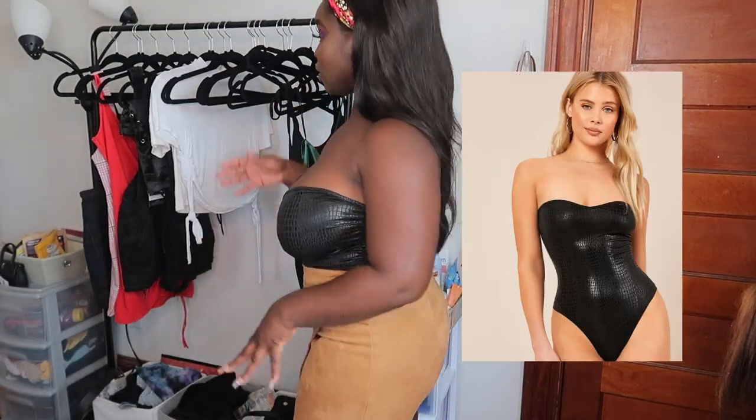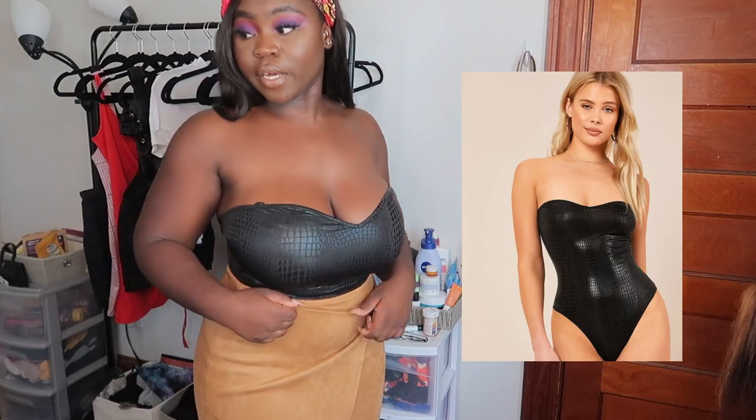So this is the next. This is a bodysuit. Ooh, I forgot the name. So this is a bodysuit. I just decided to pair this because my skirt was hanging up here. This is so cute. It's very thin. If y'all can't tell, it's very thin.